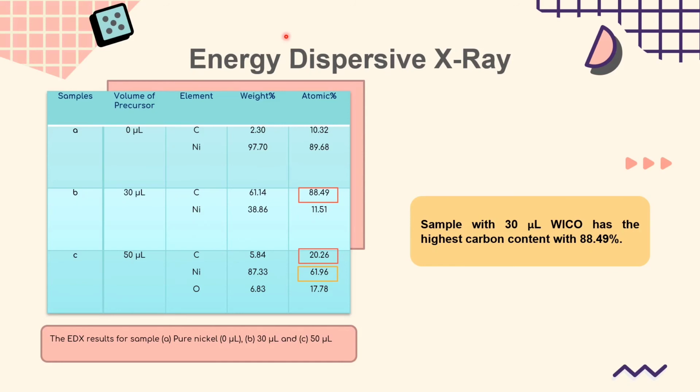From the table, we can see the carbon content of 50 microliter WICO has decreased from 88.49% to 20.26% carbon. This is because further increasing the amount of waste industrial cooking oil, WICO, to the substrate resulted in low carbon atoms deposited onto the substrate. From this EDX analysis, we can see that the carbon content of 30 microliter WICO is the highest, which is 88.49% compared to other samples.